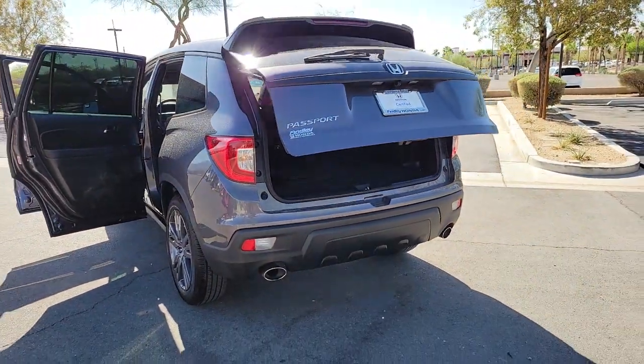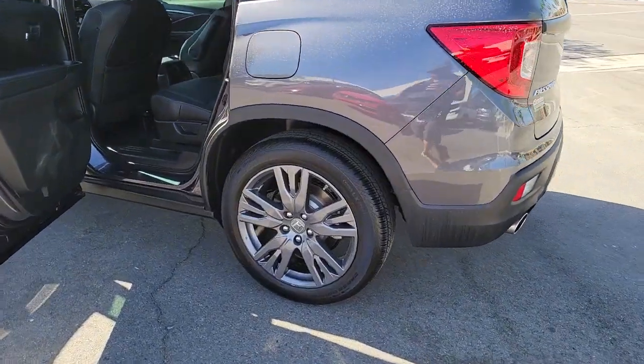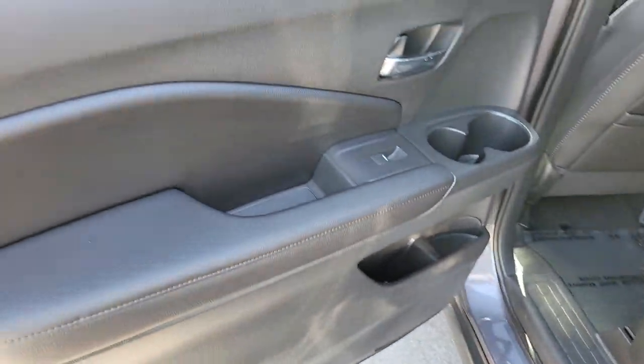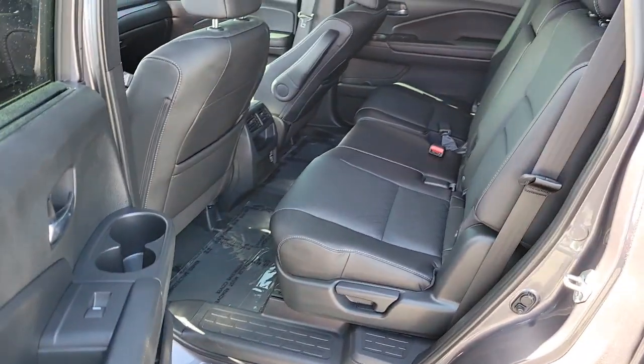These are just some of the great options this vehicle comes with: sun/moonroof, keyless entry, power liftgate, power passenger seat, fog lamps, lane keeping assist, dual zone AC, aluminum wheels, heated front seats, electronic stability control.